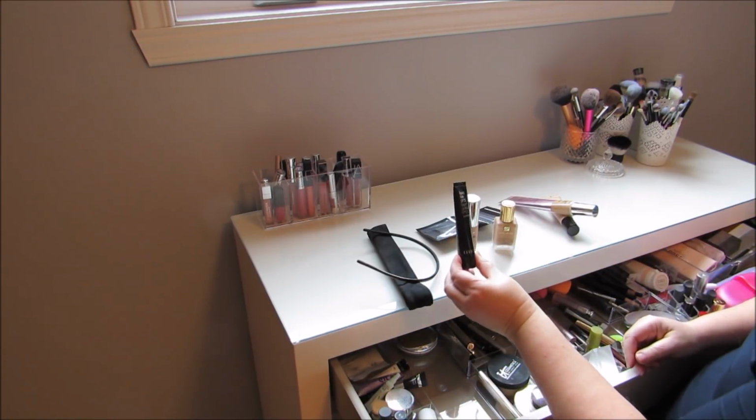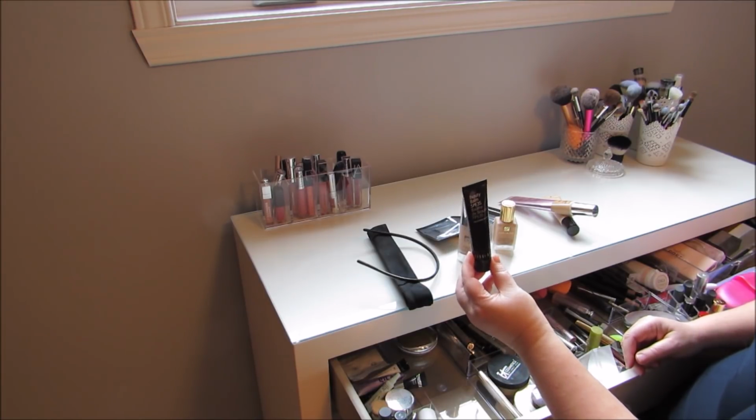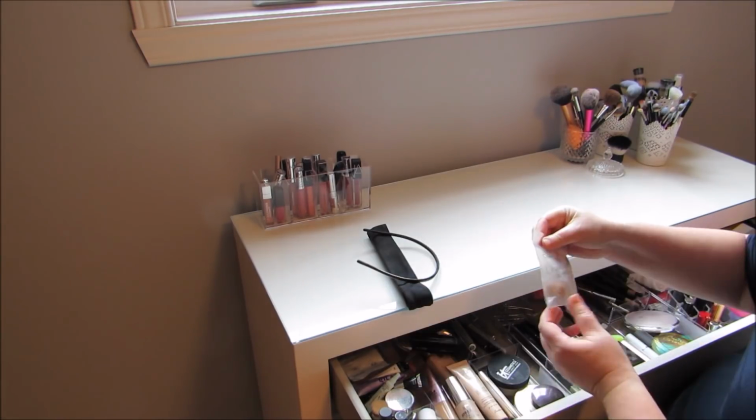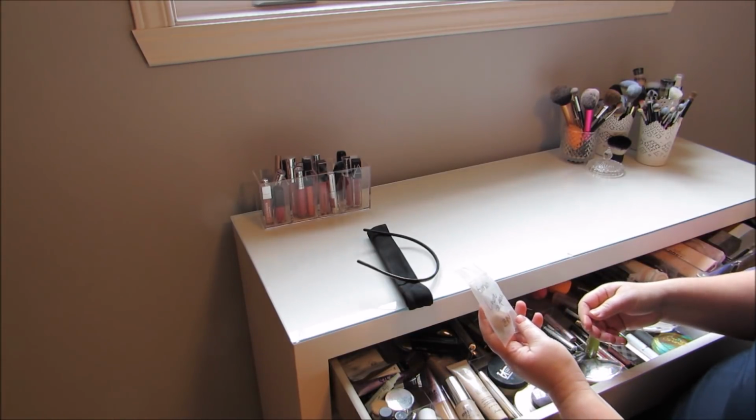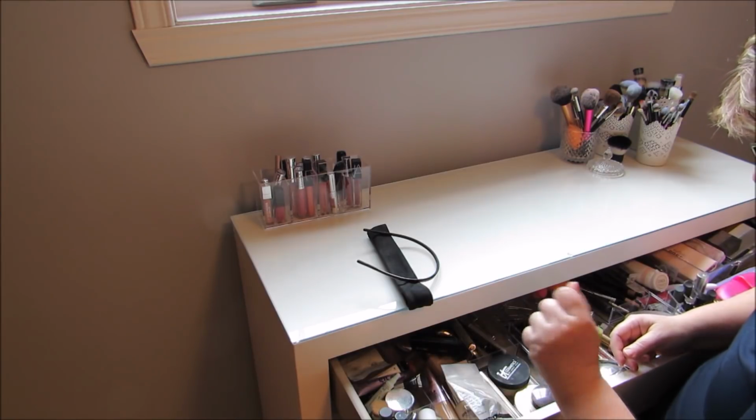And a Bobbi Brown Beauty Balm in the shade Light. Haven't worn this much, hope to use it up. And there's a sample I got at Sephora of the Guerlain Lingerie de Peau regular foundation.